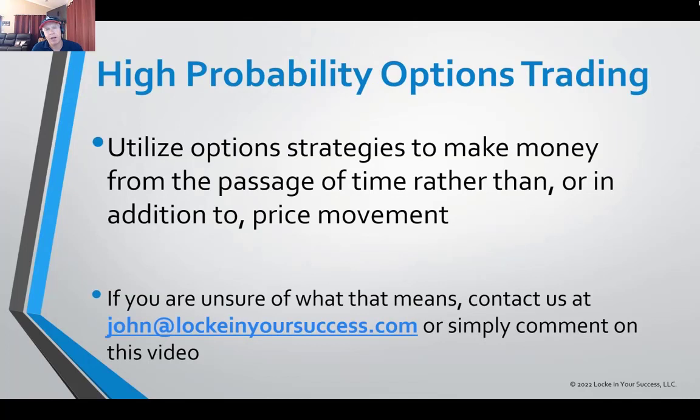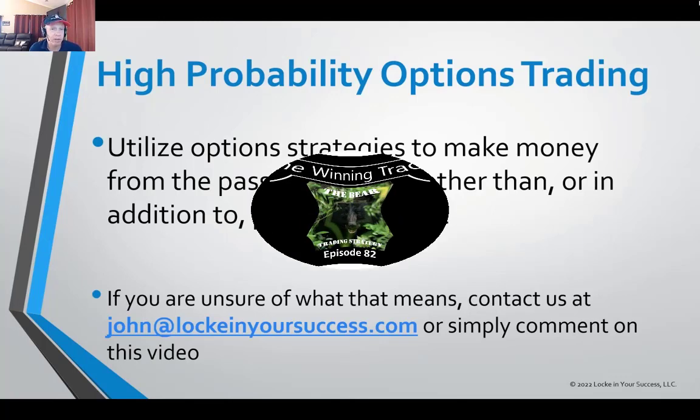And today, I'm here to take you into the realm of high probability options trading, also known as income trading. This is where we utilize option strategies to make money from the passage of time rather than depending solely on price movement in order to make money. Now, this means that we can make money, or often make money, whether the market goes up, down, or sideways. This doesn't mean we're going to win all the time, but it does mean that we're more likely to win than we would be if we were simply trading directionally.